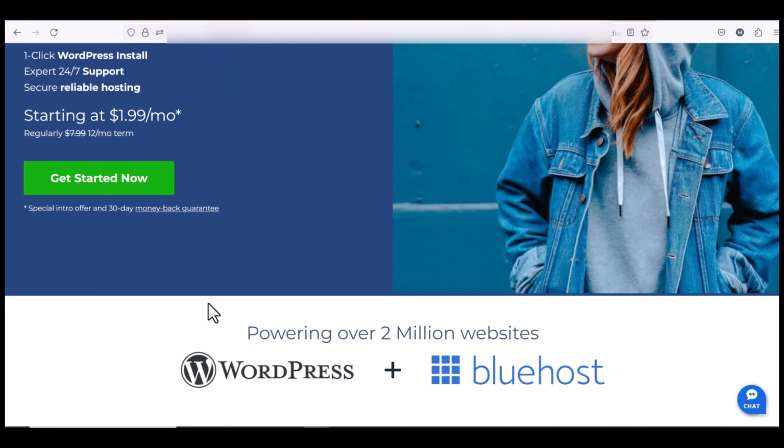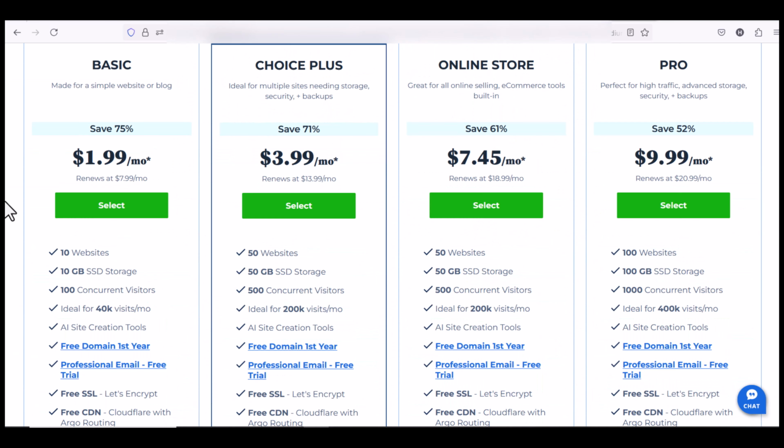If you simply scroll down a little bit, you will see there are multiple packages. On the basic package, you can host up to 10 websites with 10 GB storage, and you will get one free domain with each package, and you will get professional email also, and free SSL, free CDN. So let's start with this basic package.